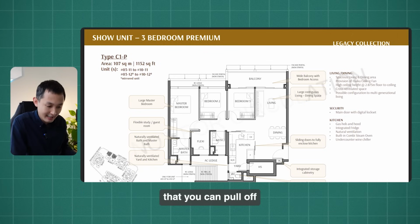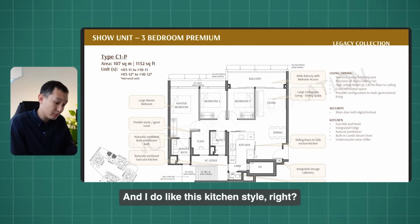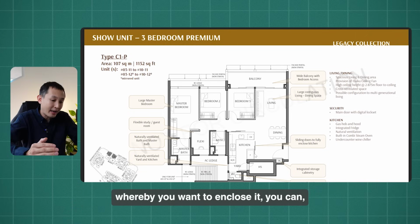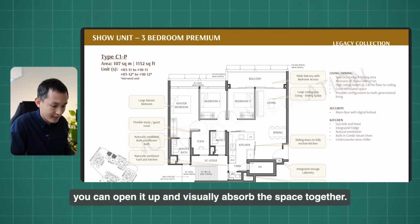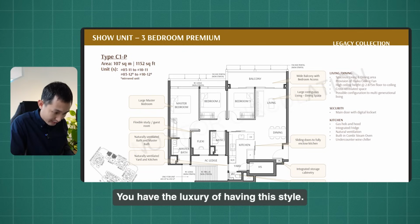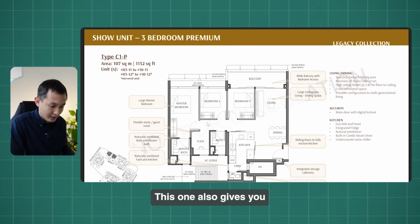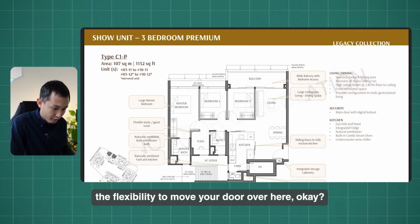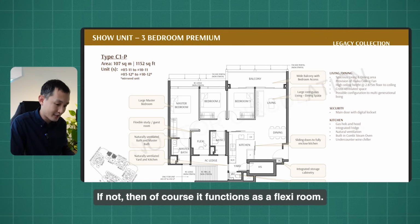And it's in areas like that you can pull off this kind of very slightly more creative kitchen style, and I do like this kitchen style, right, whereby if you want to enclose it, you can. If not, you can open it up and visually absorb the space together. Bedroom sizes pretty standard. Master bedroom also very good size. You have the luxury of having this style that is perpendicular and not parallel to your bed, so very good size. This one also gives you the flexibility to move your door over here, okay, and then turn this flexi into your walk-in wardrobe if you so wish. If not, then of course it functions as a flexi room.